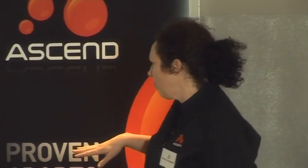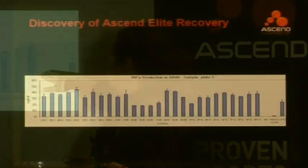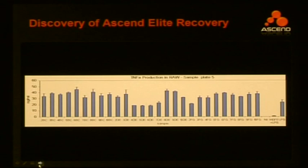So I'm just going to give you a bit of a taste of some of the data. This is just one example, looking at inflammation. These are all whey protein hydrolysates. You can see here we've got a couple that have actually had a reduction in inflammation. So they're the ones that we began to have a look at to take to human clinical trials.